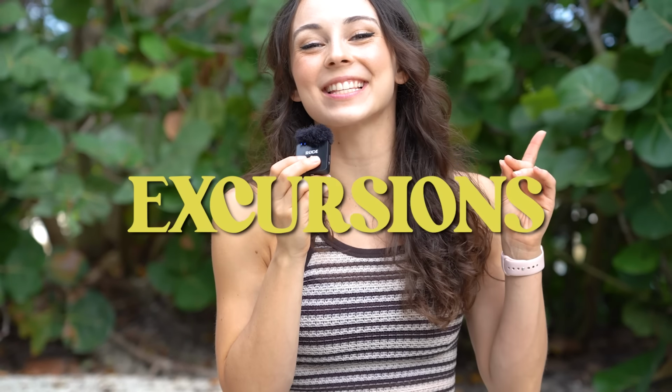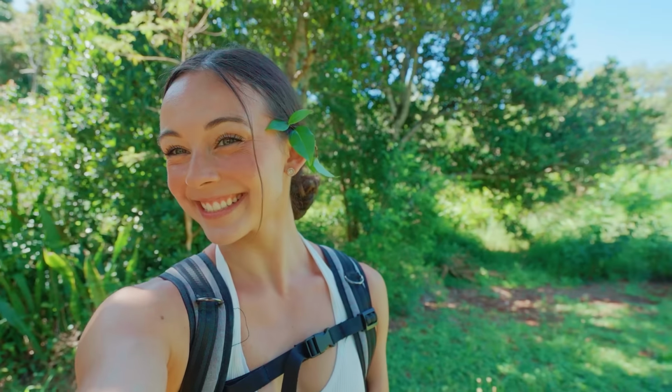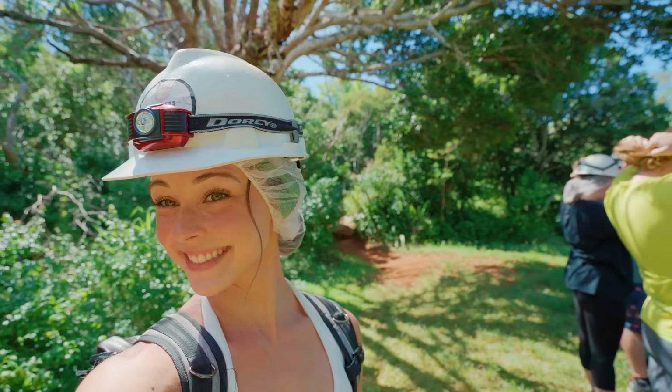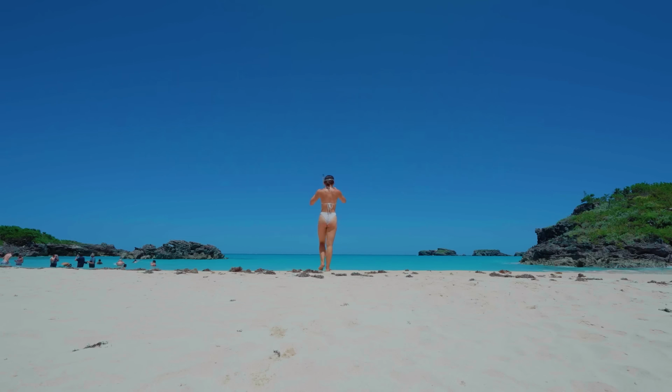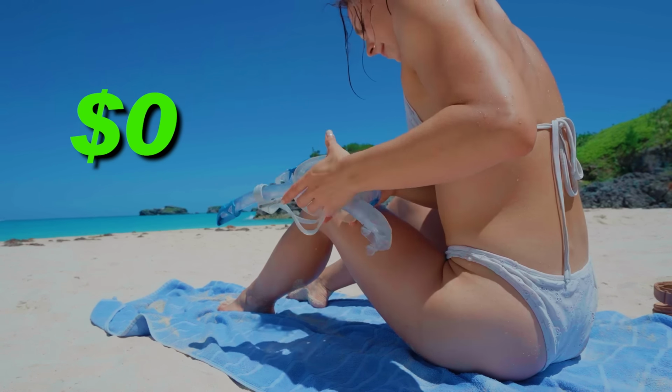Another area where I'm currently able to save a lot of money is in excursions. Earlier in this contract, we were in Bermuda all the time. Not gonna lie, I actually did spend a lot of money here, but regardless of how expensive a port is, something that the crew has access to is shore excursions. I used to do these all the time, and guess how much I spent? Nothing. They're 100% free for the crew.